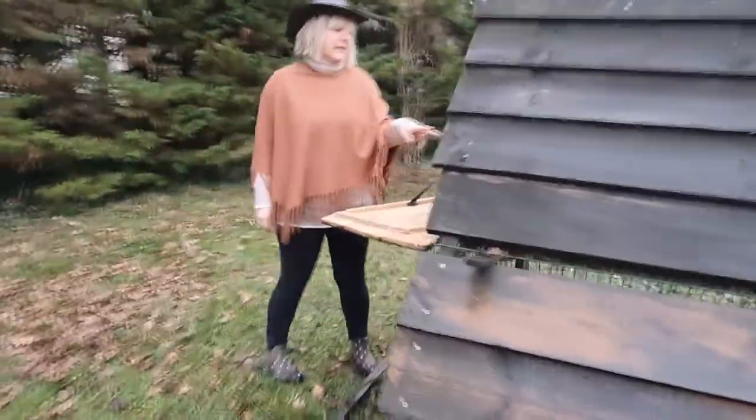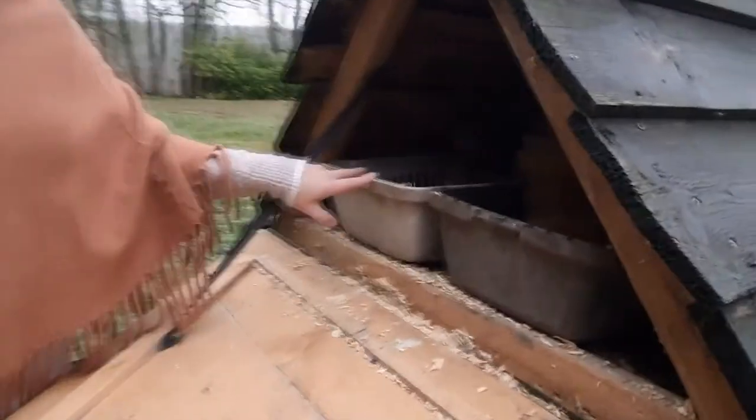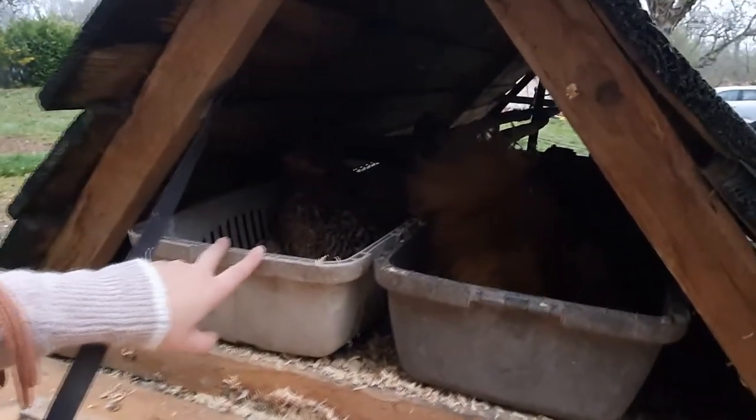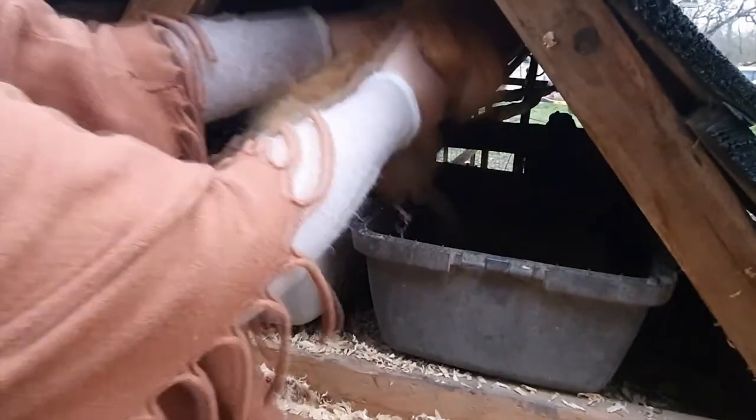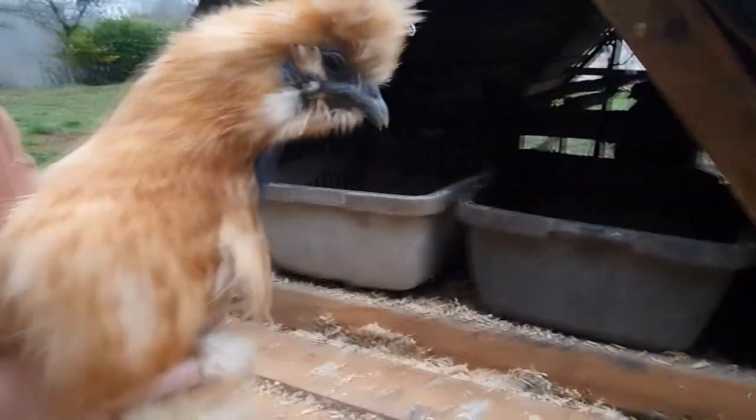These two little girls would sit here all day and all night and not eat because they're protecting their eggs. But we don't want any more baby chickens, so we're going to lift them up so that they get some food.